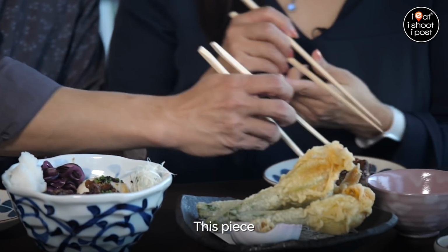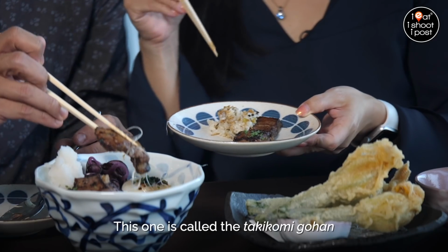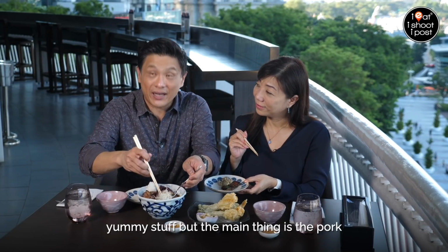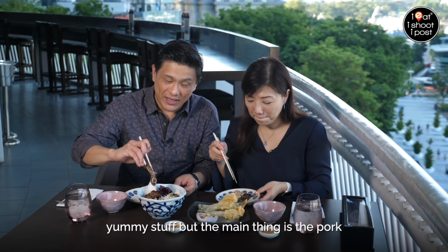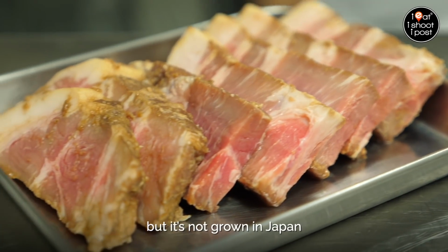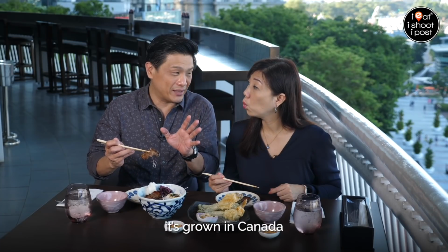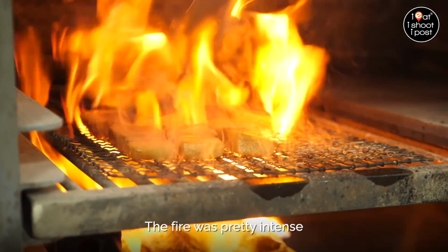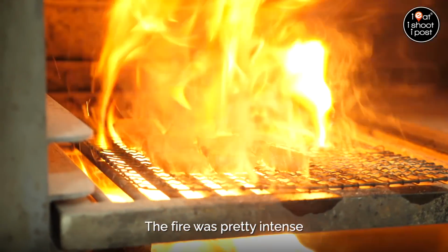You have this piece. Alright. This one is called the Takikomi Gohan. Yes, that's right. It's not plain rice. It's rice that's been mixed with yummy stuff. So, but the main thing is the pork. This is basically Nagano pork, but it's not grown in Japan. It's grown in Canada. Wow, you can smell the charcoal. Did you see the grill? Yeah. The fire was pretty intense, right? Right. Let's go.